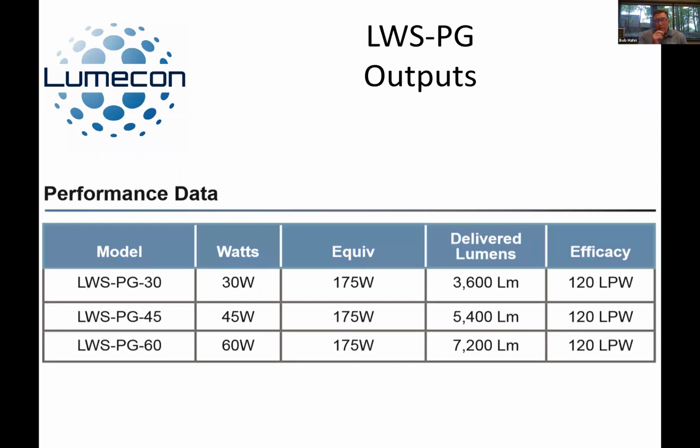Looking at the parking garage outputs, and again, I want to emphasize this can be a canopy as well, and it does come in dark bronze or black, as well as white. But the 30 watt, they're all running at 120 lumens per watt. So you're gaining about 3,600 lumens for the 120 lumen per watt fixture at 30 watts. At 45 watts, you're getting 5,400 lumens, sorry. And at 60 watts, you're getting 7,200 lumens. So there's plenty of punch.